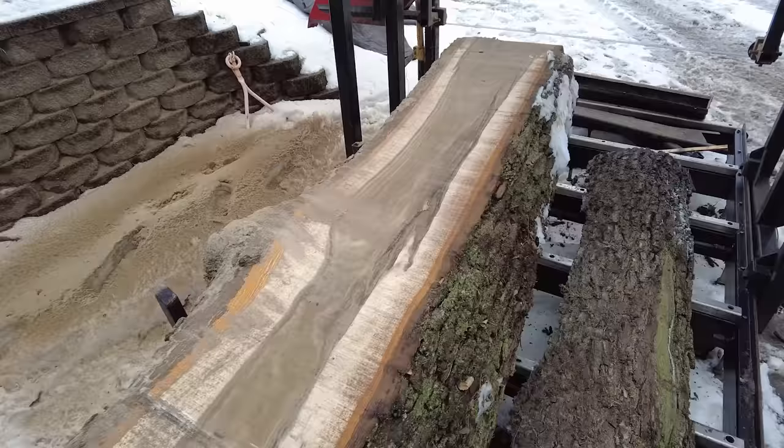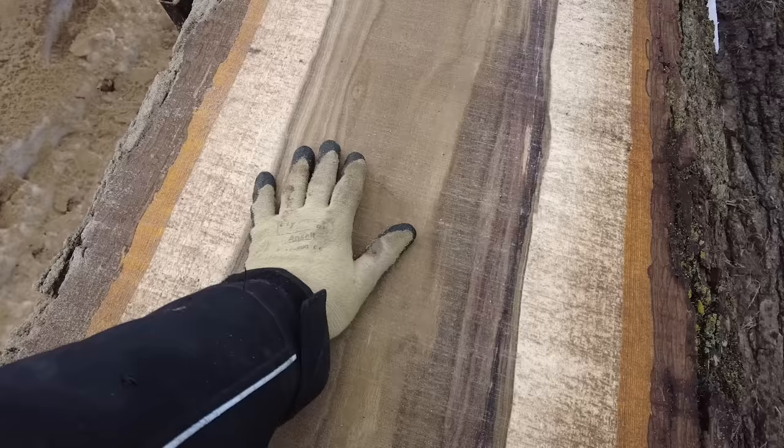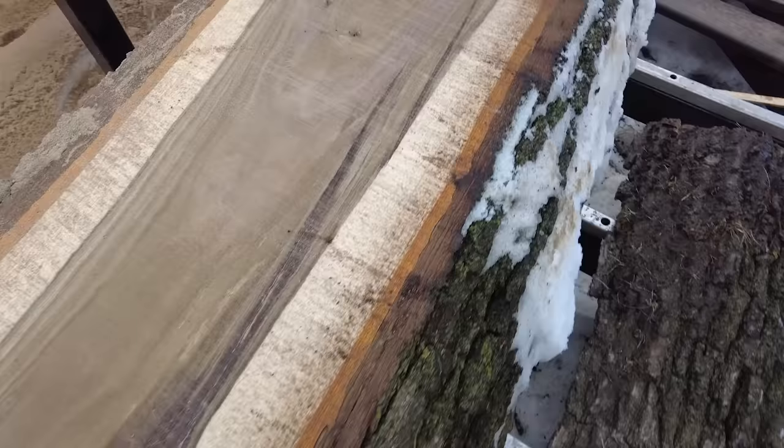I know we talk about this every single time we cut walnut, but when you first cut it, it's very green. As it oxidizes and sits, the heartwood will turn more of that purple color that we're kind of used to. But imagine all this green being more in this color palette range. That right there is a structural defect that's still tight. So that's a crack right there. And so is this one.